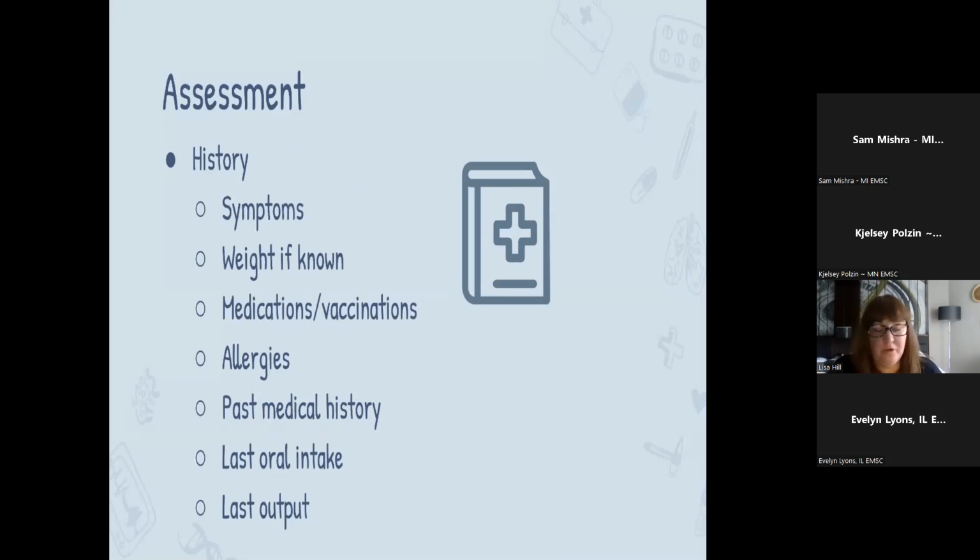And I get it, in the real world, somebody else might have been getting this history. You may be getting this history while you're doing your head to toe or your initial assessment. But we're always taught these in this alphabetical order. So history, symptoms, what kind of symptoms do our patients have? Signs and symptoms. Weight, so important.